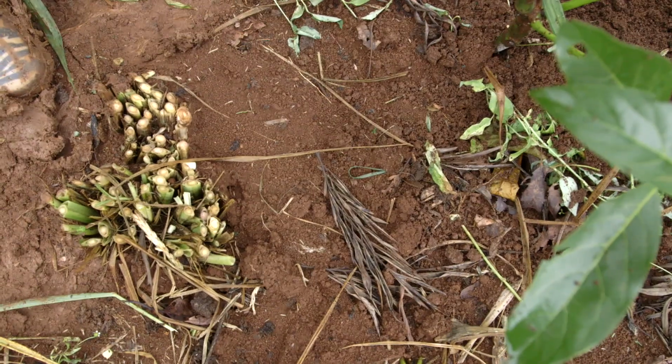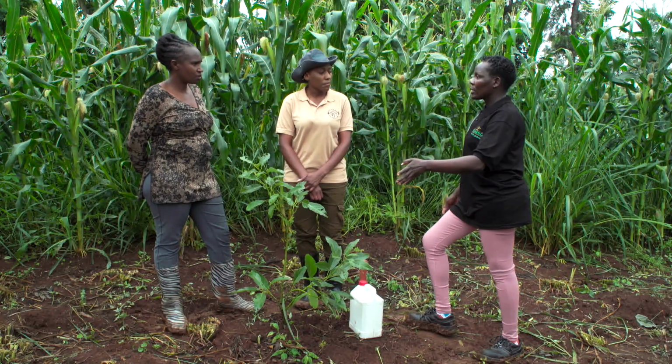Because the nutrients will compete with the tree. Yes, because the Napier grass will grow faster than the avocado, so all the nutrients will go to the grass. That's why I devised 3 foot by 2 foot instead of 1 foot.